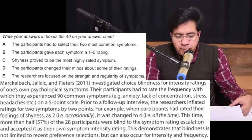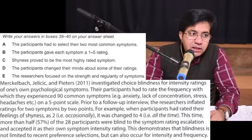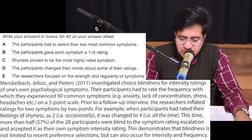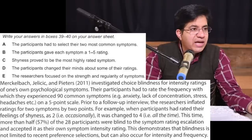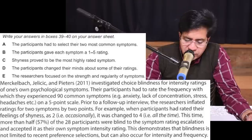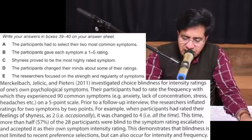Okay guys, so which two options? Option B for boy and D for doctor. Alright, the right answer is option B. The participants gave each symptom a 1 to 5 rating because they have already mentioned a 5-point scale. 5-point scale means 1 to 5. The second option is E for elephant. The researchers focused on the strength and regularity of symptoms. Strength and regularity of symptoms, that is mentioned in the last four lines.